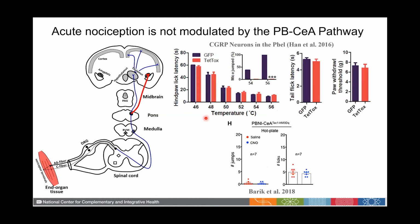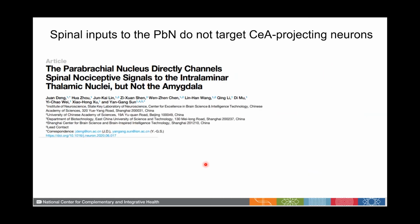Now, the reason I'm excited about this project is because recent work that has used similar approaches to what I showed, either chemogenetic or ablation of neurons that go from the parabrachial neurons to the central amygdala, they've shown no effect in the modulation of behavioral responses to noxious stimuli when this pathway is modulated, whether it is ablated or chemogenetically activated or inhibited. So these results were puzzling based on all the previous work.